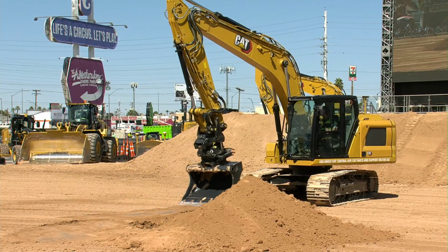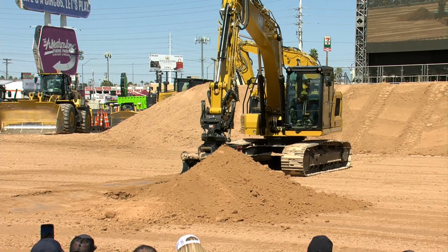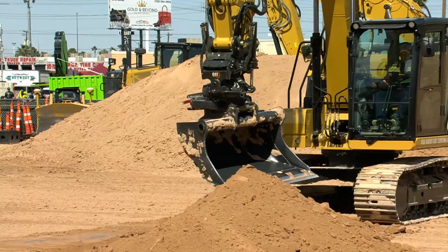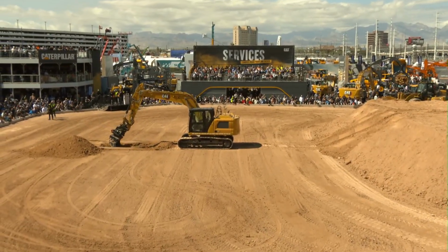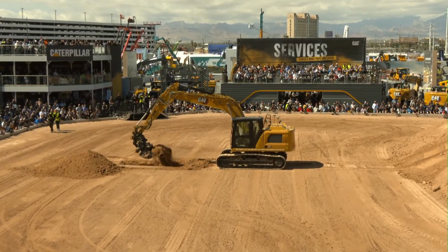E-fence is another standard technology on our Next Gen excavators. E-fence is really the ability to set a ceiling limit, to set a swing limit. If you're working up against barriers, up against a road job, or you're underneath power lines or finishing some dirt work inside a structure, it allows you to set those limits, and it prevents the front parts of that machine from going beyond the set limit.